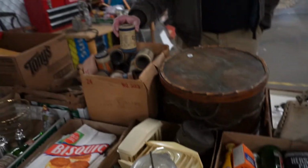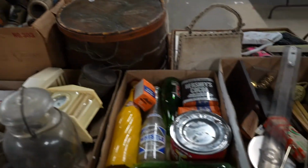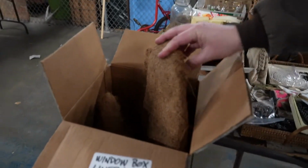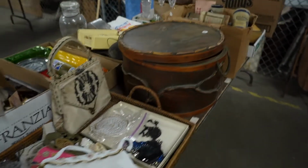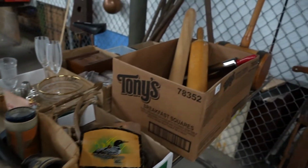Some piano roll, or not piano rolls, but the phonograph, Edison style. These guys. These are window box liners. Apparently these are pretty expensive. These are new. So if you got a window box, spring's right around the corner. Tulips.